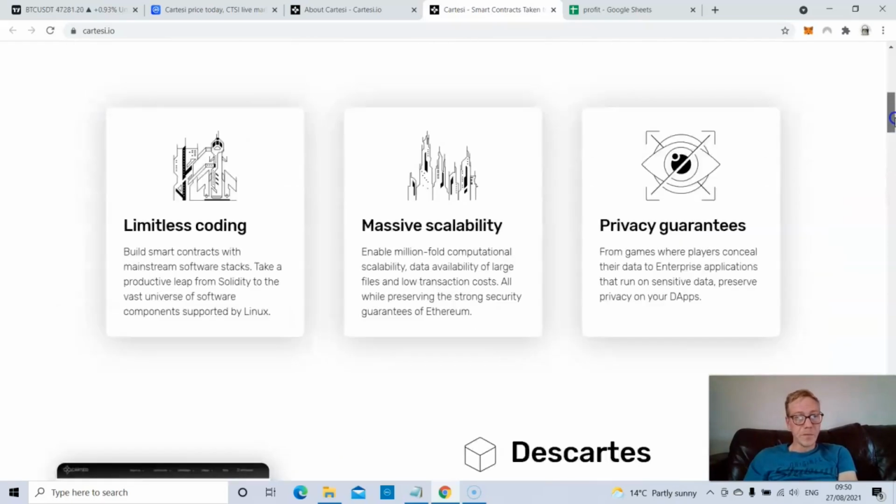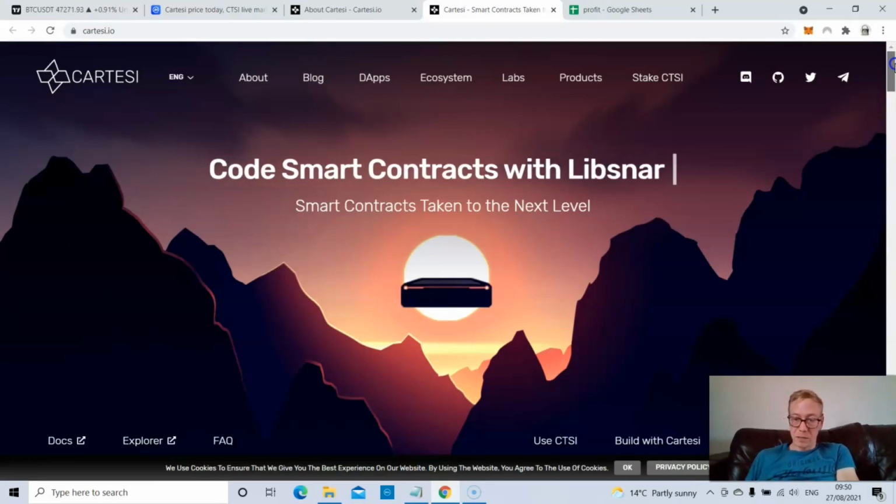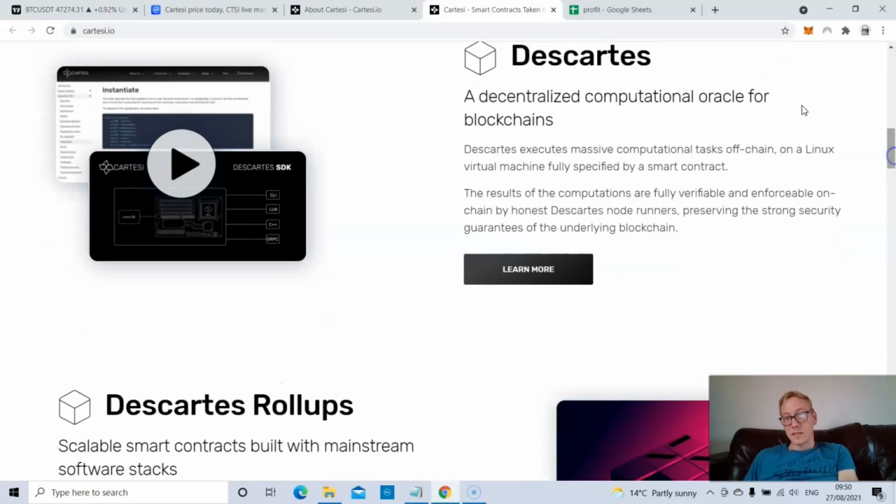So Cartesi uses optimistic rollups, and they've also got a decentralized computational oracle for the blockchains. Descartes, which I like, executes huge computational tasks off-chain.